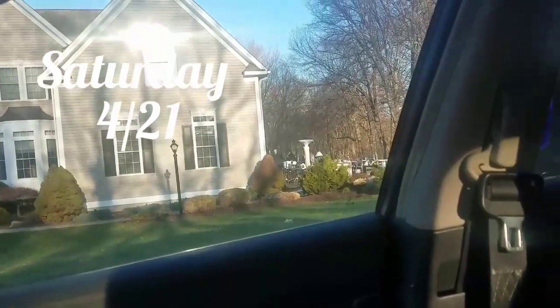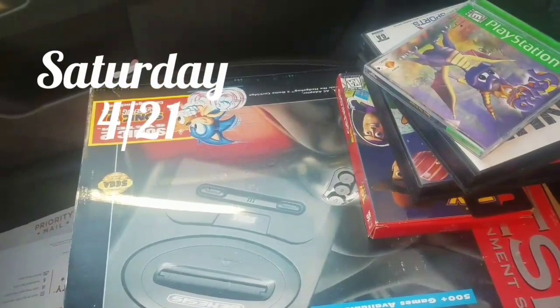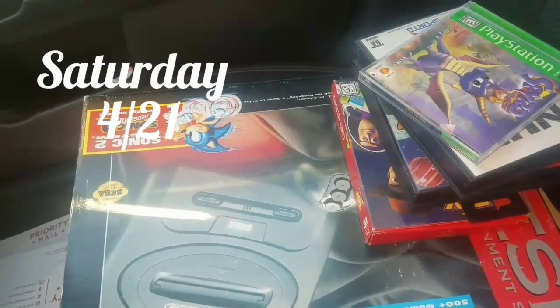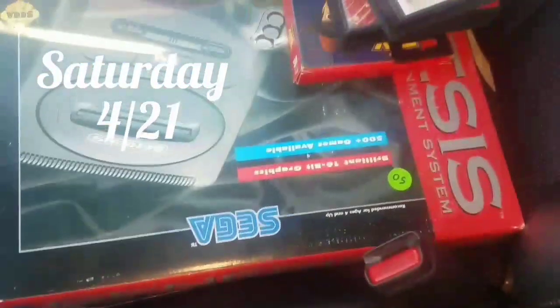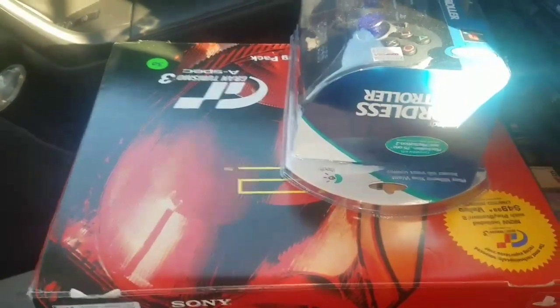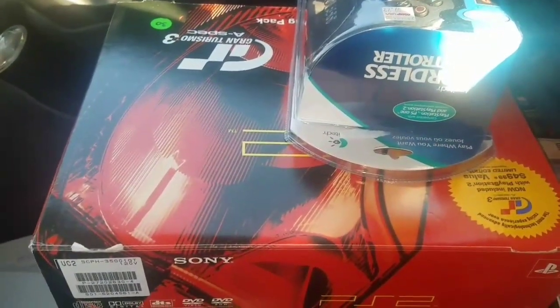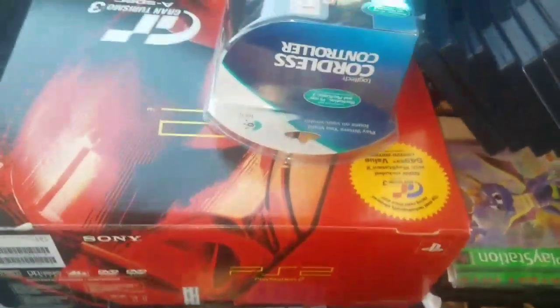So at the sale, way over there, I picked up the Sega in box with a couple of games, Toy Story, Toe Jam and Earl 2, and Spyro, all together for, they put 50, but I asked for 40. At the same sale, I fell in love with the box. They told me to come back because they may have something else. So they had a PS2, the Gran Turismo 3 version, for 30 bucks. I picked that up too, along with some games, but nothing special or great.